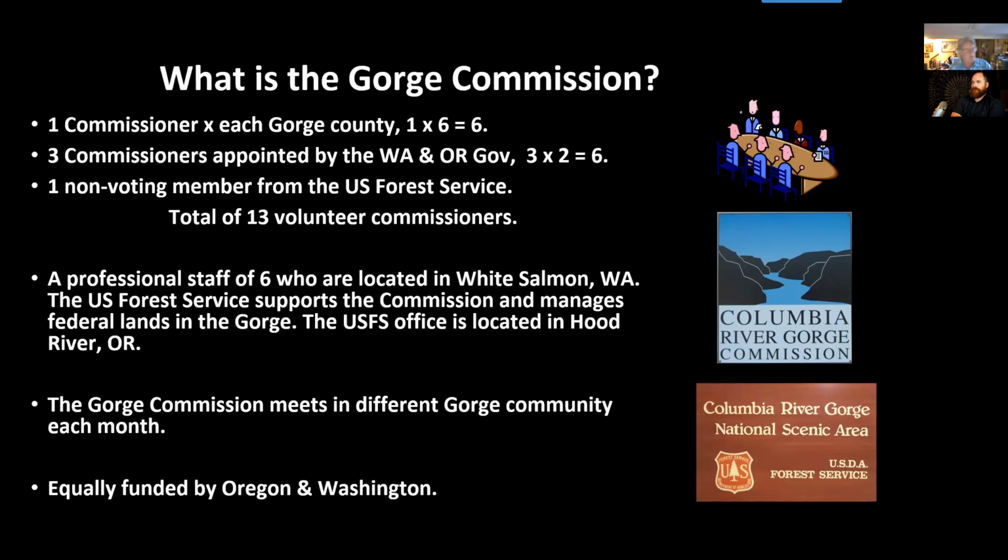So what is the Gorge Commission? It's kind of a political body. Each of the gorge counties gets to select one gorge commissioner, and then 3 gorge commissioners are appointed by both Oregon and Washington. We're up to a total of 12. And then there's 1 non-voting member from the U.S. Forest Service for a total of 13 commissioners.